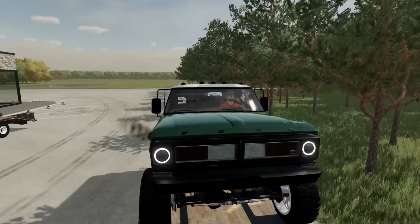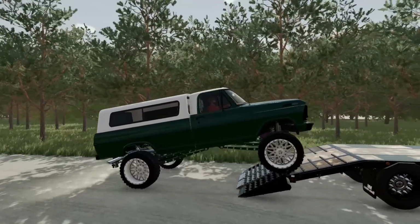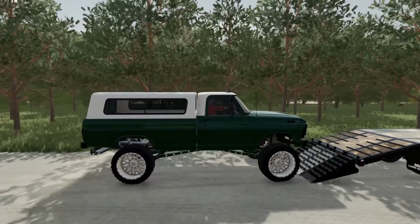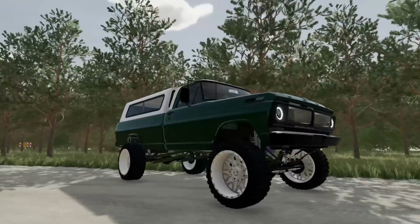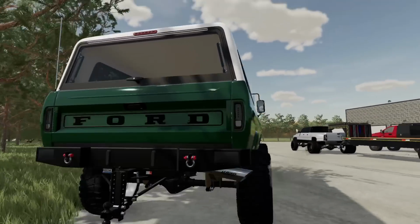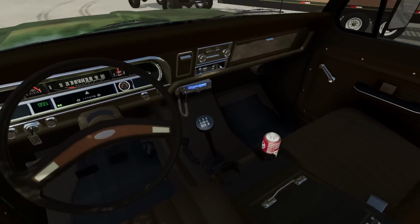It has had a ton of work done to it. It's got a topper on it. I actually kind of like the topper. But let me know down in the comments section, should we keep the topper or should we get rid of it? I feel like it looks good with it, though. But it's got all new suspension, brand new wheels and tires, all the chrome's blacked out on it, which I really love. Bumper on the back, custom lighting all the way around. The interior is killer nice on it.